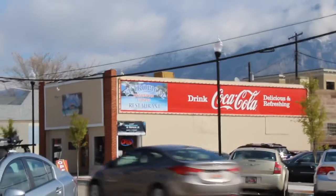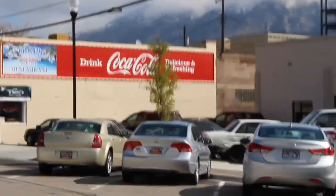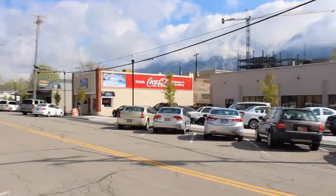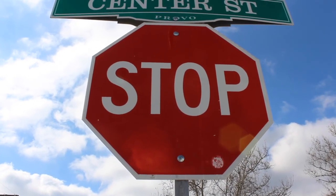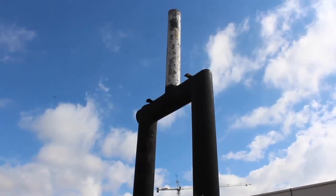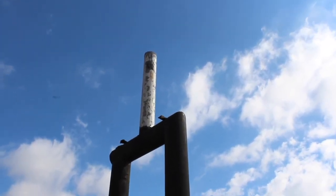And of course, what would an old historic downtown be without a cool looking Coca-Cola sign on the side of the building? Sorry for the shakiness. Pretty cool looking sign over there. Well, I guess we're gonna have to stop right here. Just kidding, let's keep going. I wonder what this used to be a sign of.